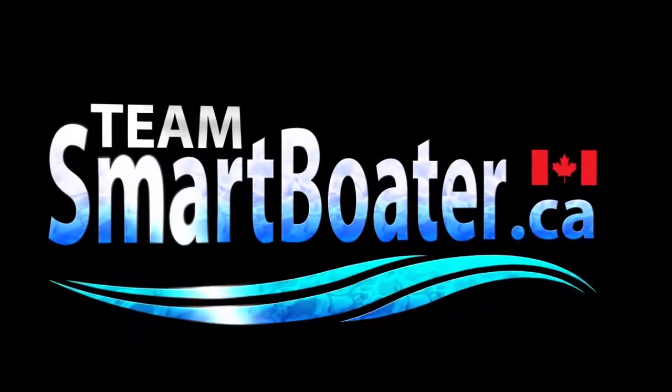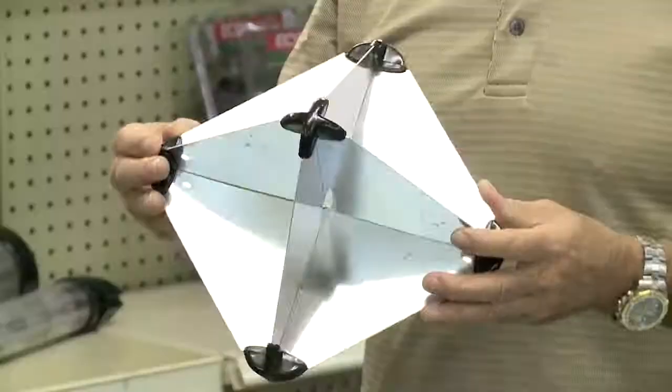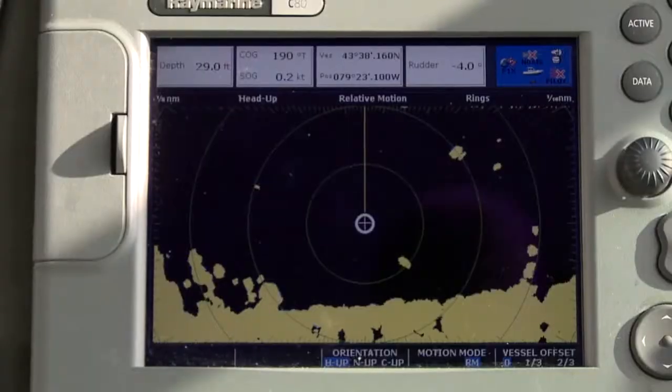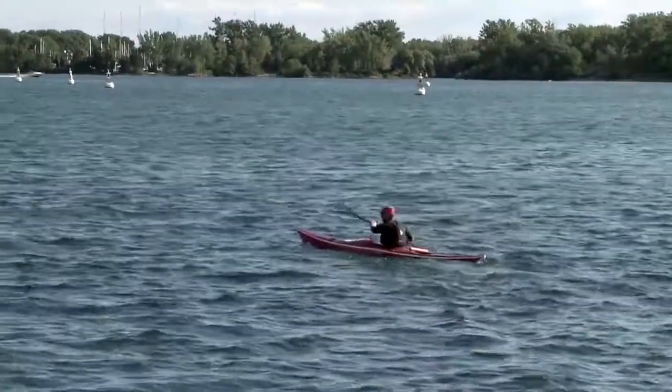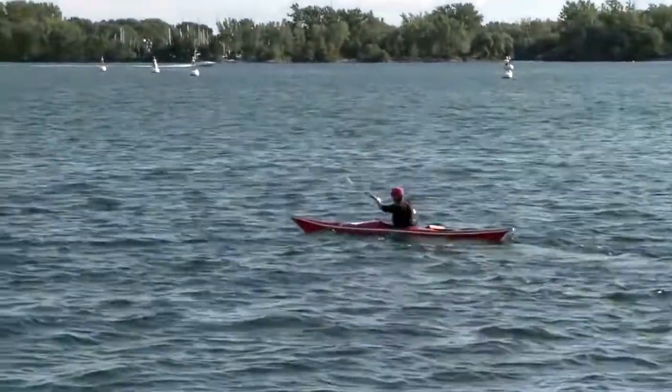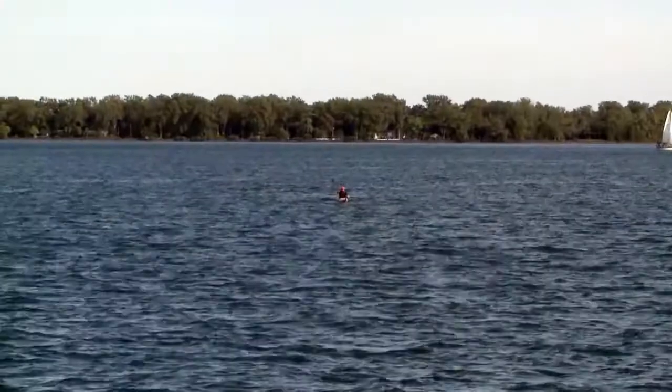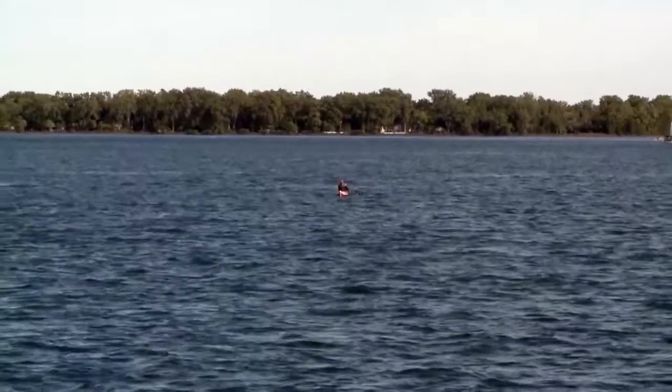Smart Boater decided to test the effectiveness of a radar reflector even when placed low to the water, in our case, less than a meter, to see if it would present a signature on radar. Our test subject was a kayak, paddling under good conditions and within a range that might present a risk of collision. To begin the test, our kayaker paddled without a radar reflector on board.